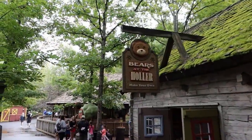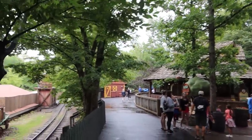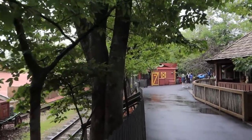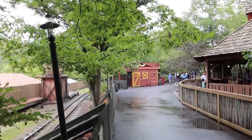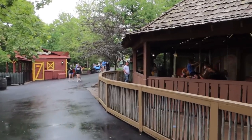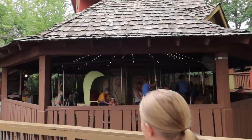Well, the good news is, whilst I was inside at the Saloon Show, the rain has stopped, and it looks like it's brightening up a little bit, which is good. But yeah, we're going to head onto the Silver Dollar Railroad just down here now. Ready for a ride around the park on the train? A lovely carousel just over here too. A little roof on it just there. It's nice.